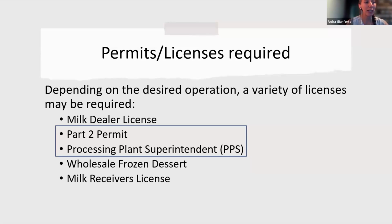So generally speaking, the specific permits that you would need could be any of these on the list. So you may need a milk dealer's license. If you're going to be having a dairy processing facility, you're going to definitely need a Part 2 permit. So this is what would give the plant licensing in order to process the dairy products. And this is what the plant would be inspected as. So it'd be under this Part 2 permit.